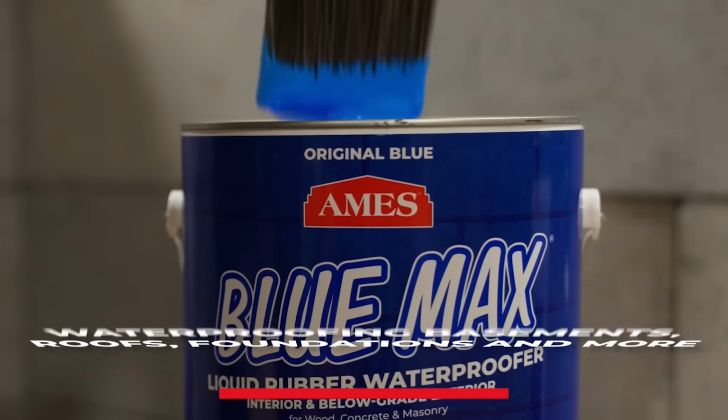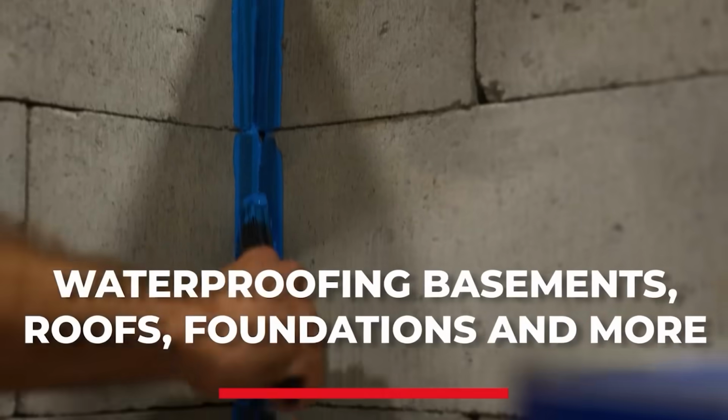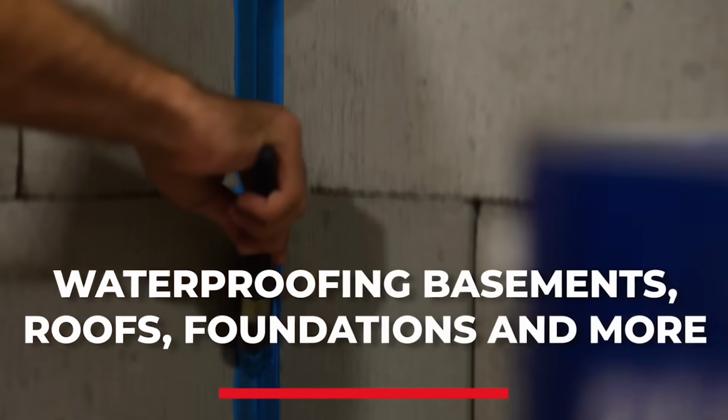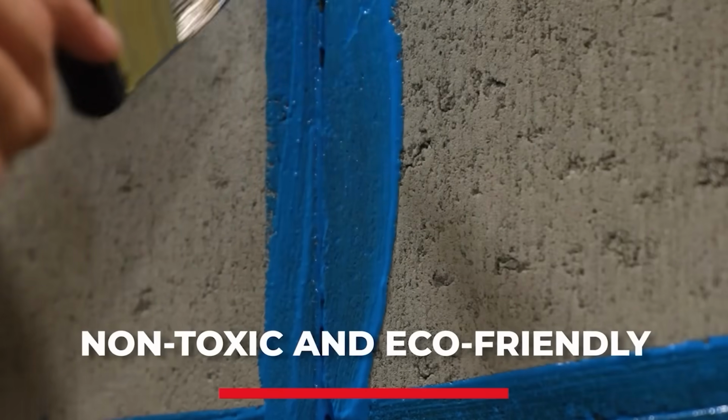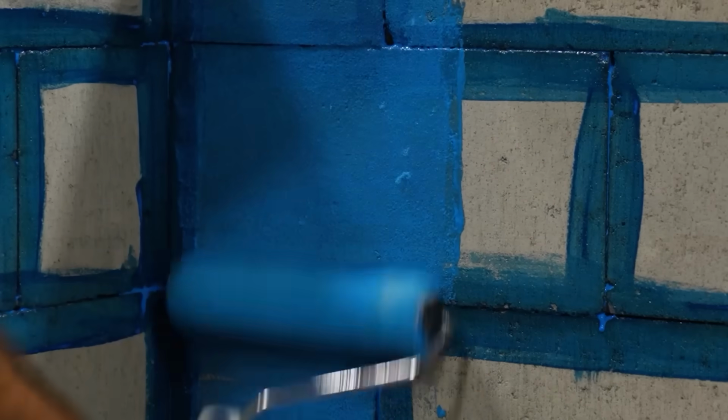Applying Blue Max is easy, just a brush or roller will do the trick. Its bright blue color makes it nearly impossible to miss any spots. Plus, it's perfect for use anywhere, from basements to rooftops.